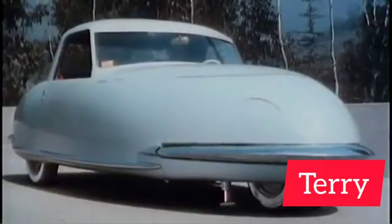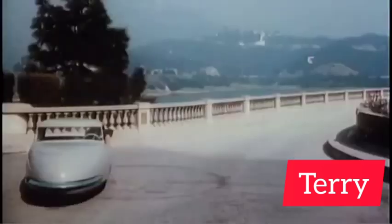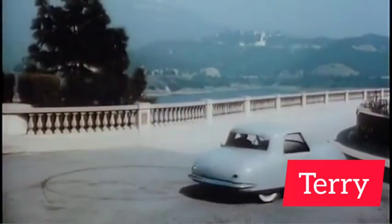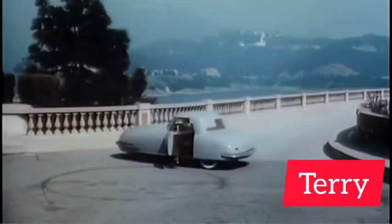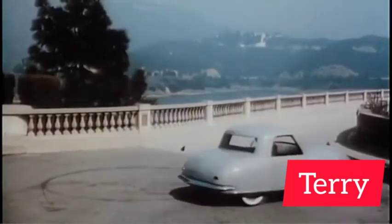There are no fenders, wraparound steel bumpers protect removable body panels. This little chariot can really run you around in circles. What's the trouble, Gary? Uh-oh, a modern Frankenstein.